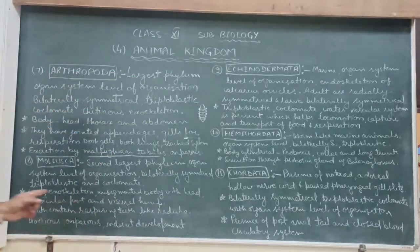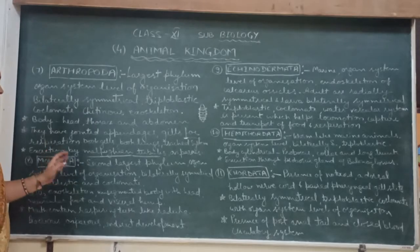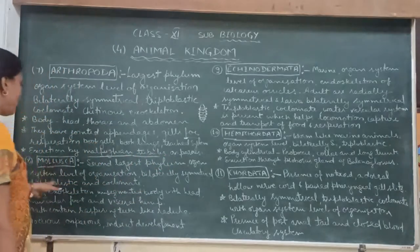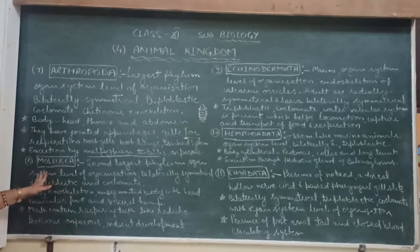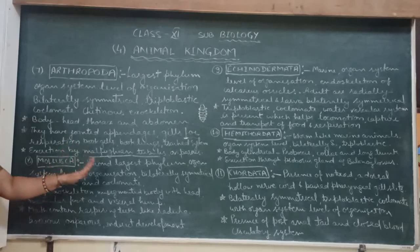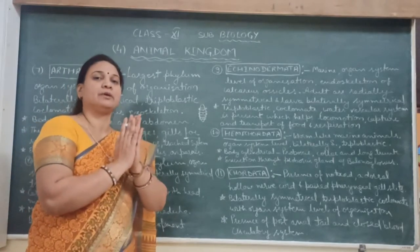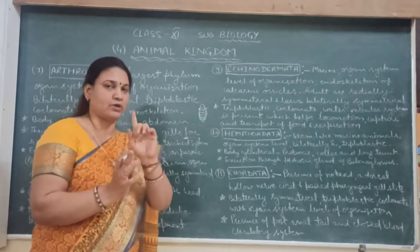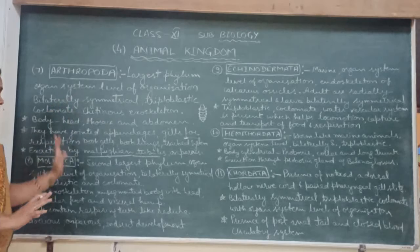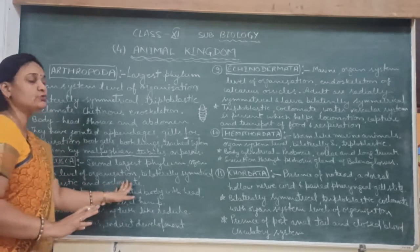Now the next is Mollusca. Mollusca is the 8th phylum, and this is the 2nd largest phylum of the Animal Kingdom, and all the animals of Mollusca have organ system level of organization, and a bilaterally symmetrical body. Bilaterally symmetrical means their body can be divided into 2 equal halves by only one plane, and they are triploblastic like arthropods. Triploblastic means 3 germ layers are present, and they are true coelomate.